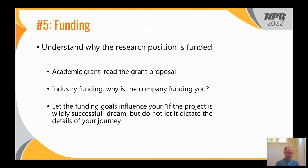So if you are a graduate student, read the grant proposals that your professor wrote that are funding you, and understand what your professor is accountable for in your research. And if you're an industry researcher starting out, understand why the CEO of your company and the management above you is funding your research group. What are their hopes and dreams of what's going to come out of funding you as a researcher to stare at the sky and dream?